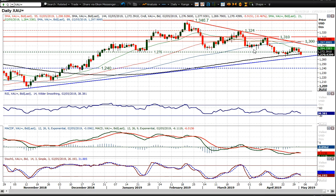Looking at gold, and gold has been consolidating in the last couple of days. It looks now as though there's a building renewed negative move on gold. The closing move yesterday was still a shade above 1276, which has been a bit of a pivot in recent days, but it looks as though that's going to be broken today, down to 1270, continuing the move that we saw in the wake of the Fed.